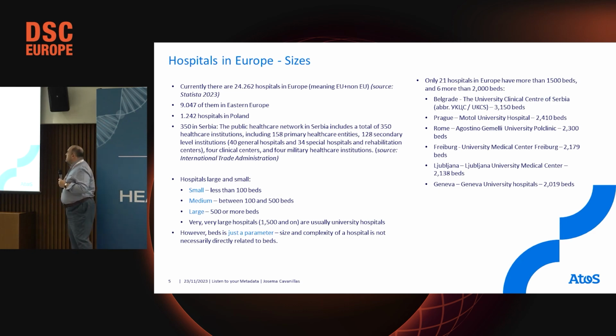Just to complete the information, there are only 21 hospitals in Europe which are above 1.5 thousand. These are the 6 biggest ones. Funny as it may seem, the biggest is here in Belgrade, but the other 5 are in other parts of Europe. If there's some French here, they will tell me that Hôpitaux de Paris is bigger and they have 20,000 beds. No, Hôpitaux de Paris is a conglomeration of hospitals. The biggest hospital in Hôpitaux de Paris is 1.6 thousand, and it's number 21.